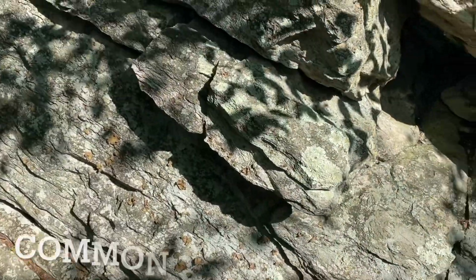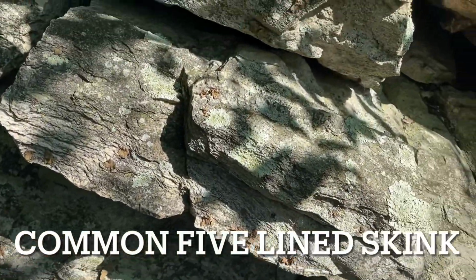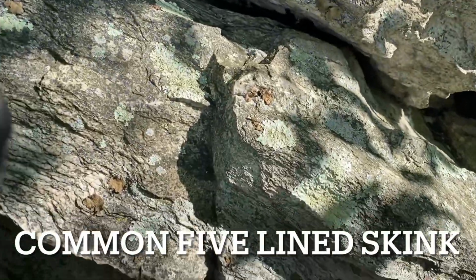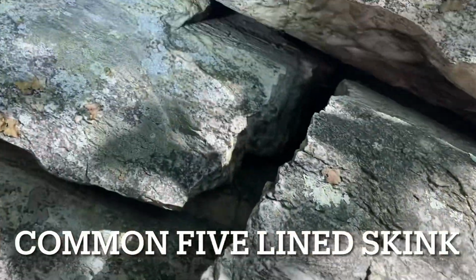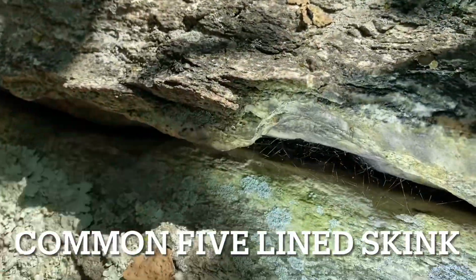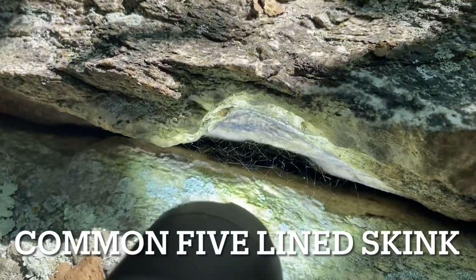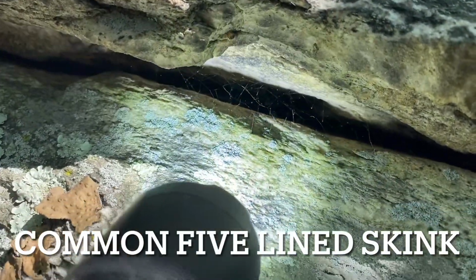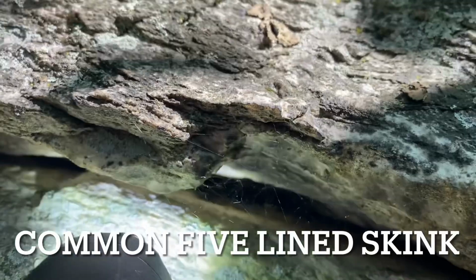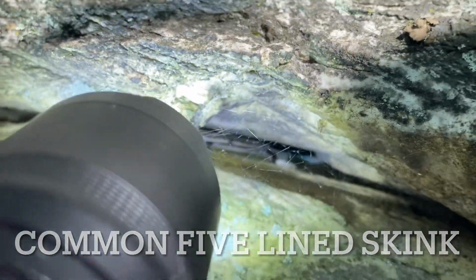Laz just spotted a skink. I think that little bastard took off. Where is he, Laz? Over here. Here he is. I'm gonna get him on video. There's a skink up there. There we go. There's a 5-line skink.